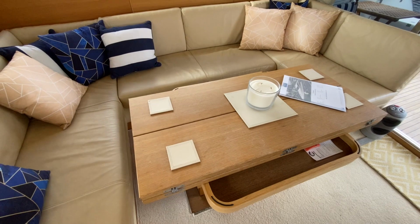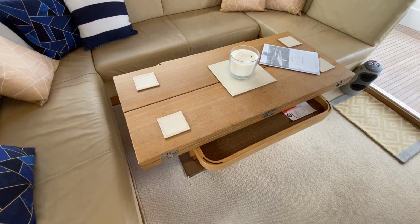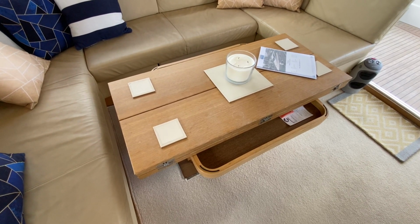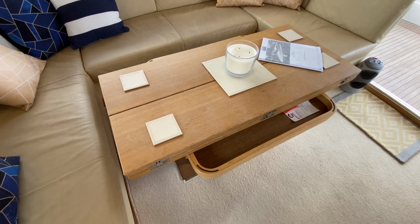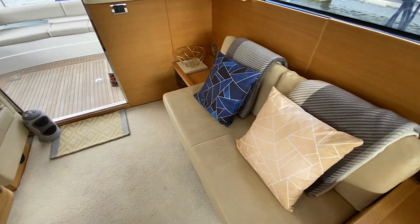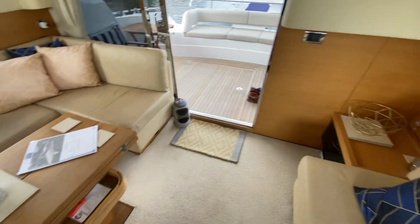This is electrically operated, so I'll just put this down for you. So that's down in the coffee table, keeps on going down, and then if I put it back up, you can have it as a normal table. And these leaves fold out, and also this chair here is movable, so you can slide it across and everyone can sit round the table area here, making it incredibly sociable.